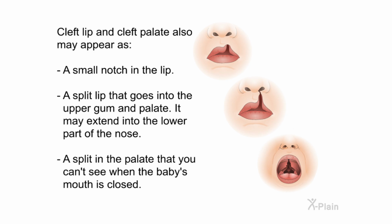Cleft lip and cleft palate also may appear as a small notch in the lip, a split lip that goes into the upper gum and palate. It may extend into the lower part of the nose, or a split in the palate that you can't see when the baby's mouth is closed.